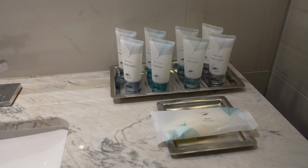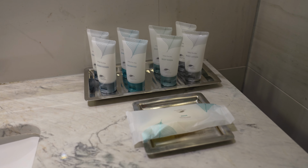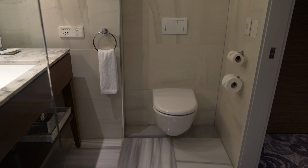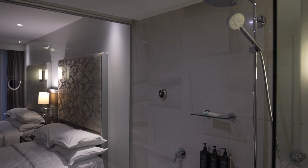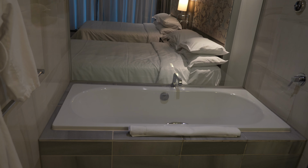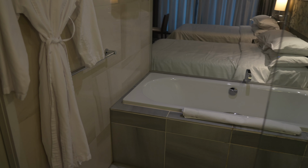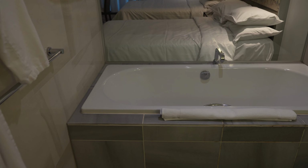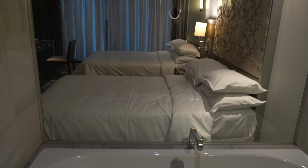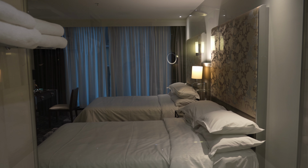They got conditioner, shampoo, body wash, and body lotion for you. Shower, and also have a bathtub. And next they provide some towels, bathrobe. Look at this bathtub. Looks cool. And there's a transparent window. You can see through into the bed.